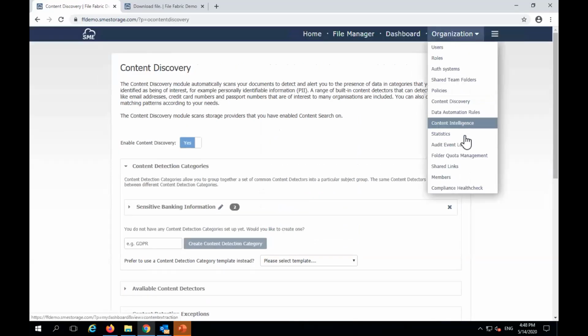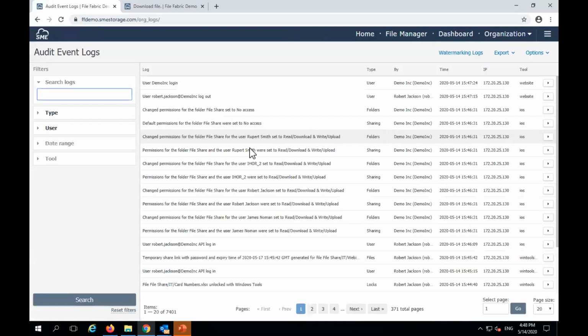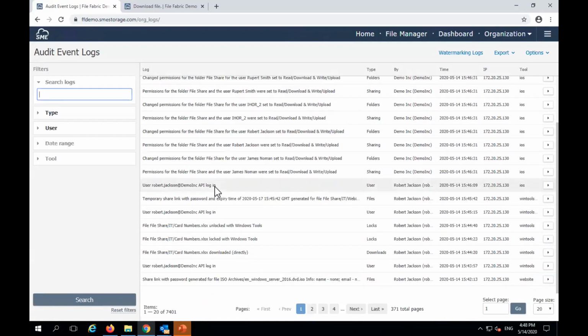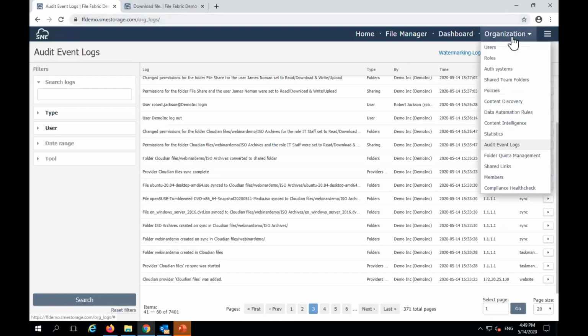Through to what we call our auditing and event logs that are recording every single action happening on this system. So permissions being changed, files being opened, users logging in, logging out, files being locked and unlocked. Everything is completely audited here on the file fabric. These logs are exportable into common formats, and they're also streamable onto other systems as well. So if you have log aggregation systems, you can get those logs off in real time to those platforms too.